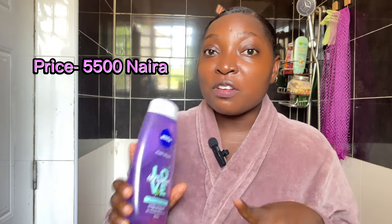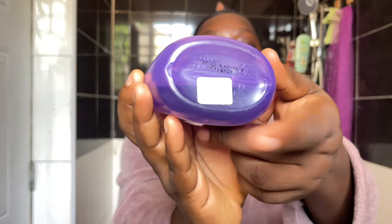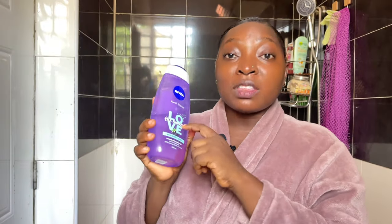So for the price, honestly, the first time I saw it was 3,500, later I saw it for 4,000. Another supermarket is selling for 5,000. As a matter of fact, I bought mine for 5,000. I had to keep it here so I don't forget how much I bought it. I bought it for 5,500 naira. So when it comes to price, it depends on where you're buying it from.